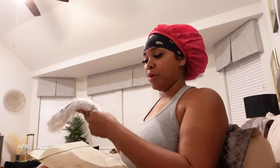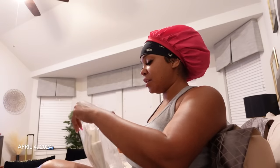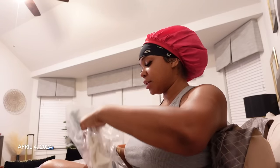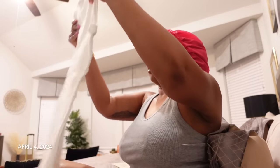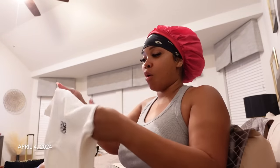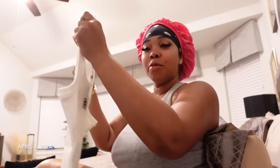Did they make the quality better? Cause y'all know the black one that I have, that thing feels like it's from Walmart. This one is still in the package, but I could just tell this is like a better quality. Wait a minute. It is, they upgraded the quality. Oh my gosh. Oh my goodness. They upgraded the quality.